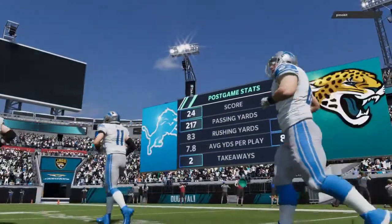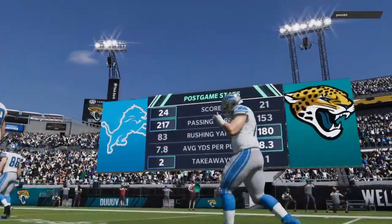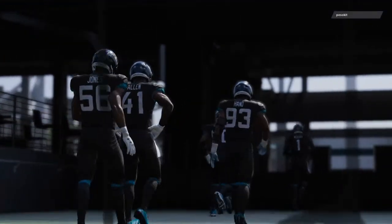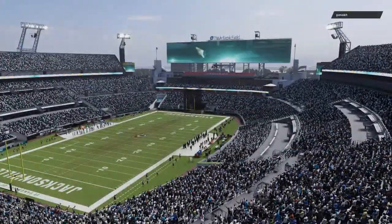So for the Lions, they continue to make their case for the playoffs as they move to 9-3. And they will head home next week to take on the Minnesota Vikings. Meanwhile, for Jacksonville, it's a loss that could wind up costing them a first-round bye as they dip to 9-3. And they'll have a tough one at home next week against the Green Bay Packers.